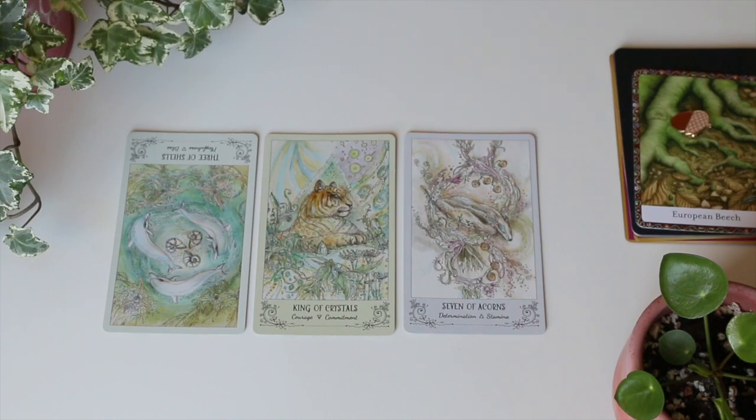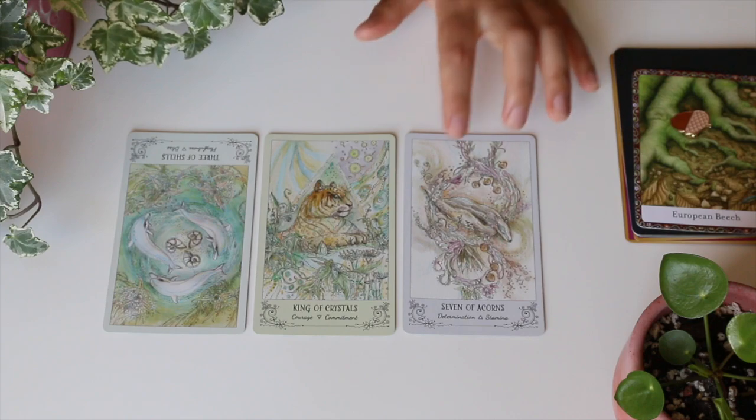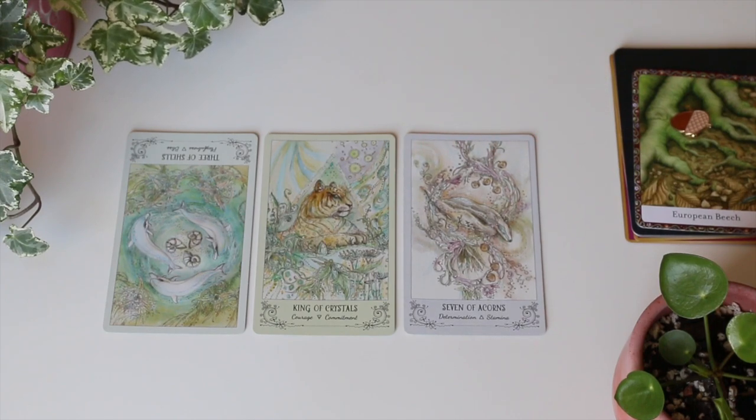So what I'm seeing here first of all is that there's a lot of stability in this connection with the King of Crystals. It's one of the most stable kings here, down to earth, grounded, with a fixed plan, and very, very much committed. This is the joy that the connection will bring you, this sense of stability, this sense that your person will never leave. And then we have the Seven of Acorns, which reminds me of what I got in pile number 1, because the Seven of Acorns speaks about being able to navigate your way through obstacles, having the stamina to go after your goals, and the determination to overcome difficult situations as well.